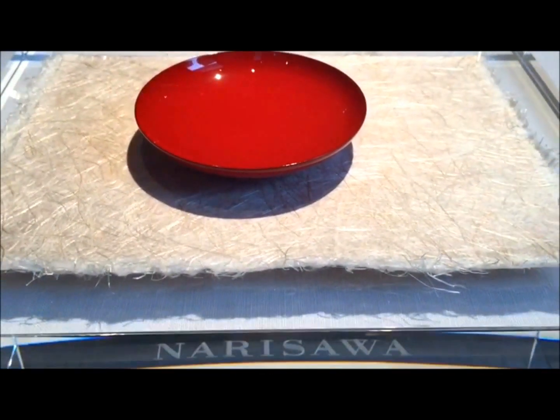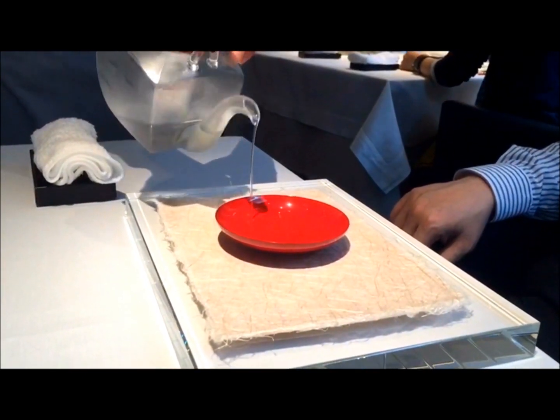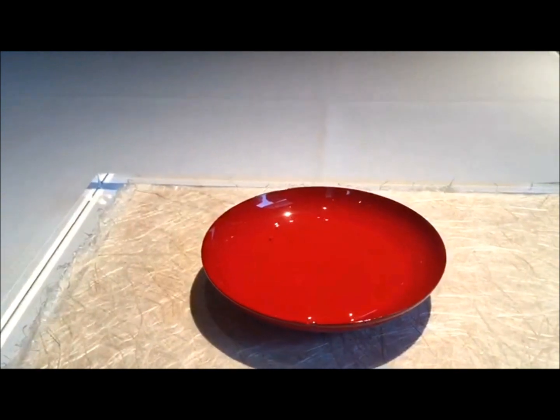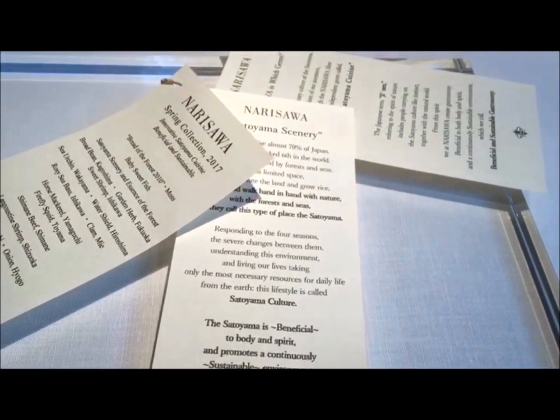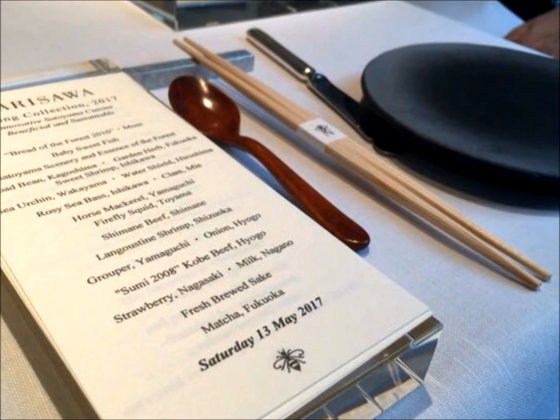The decor of the restaurant is also very natural, minimalistic, so we start the evening off with a little sake to cleanse the palate. The menu is omakase for lunch and dinner, meaning the chef will decide what you should eat, and their menu is seasonal. Today we're going to have the spring collection.